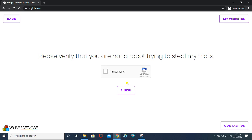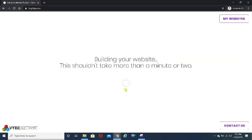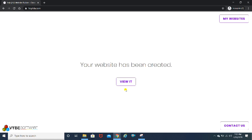Please verify that you are not a robo trying to steal my tricks. Alright, I am not a robo. It has been verified, and let's click on finish. Building your website, this shouldn't take more than a minute. Okay, before me reading the entire statement, it is gone. Your website has been created. Let's click on view it now.